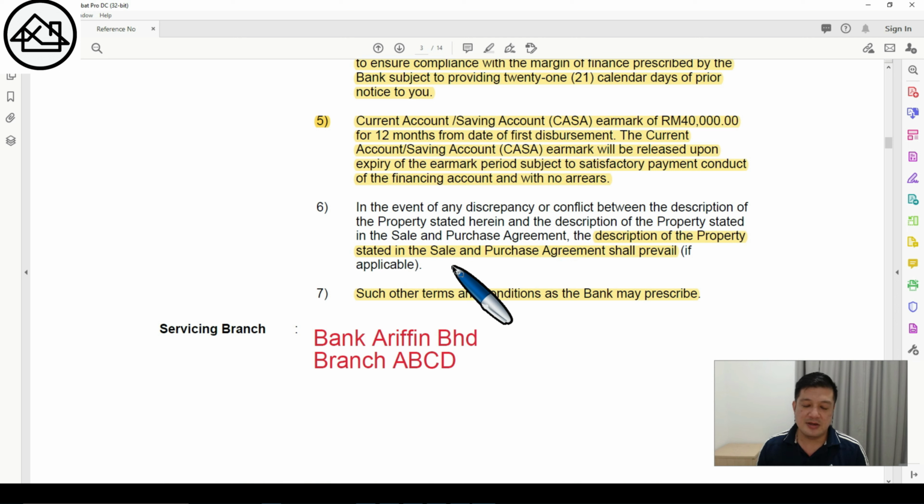Let's just say you have made an error in the unit number, okay, but the unit number in the sales and purchase agreement is the one that will follow. The bank has to change and match the property details errors according to the SPA. Let's just say it's a unit number change error or address error, you must change it according to the SPA.